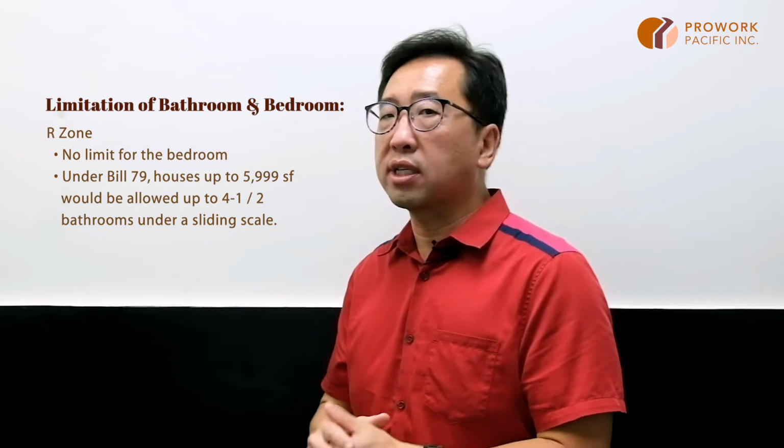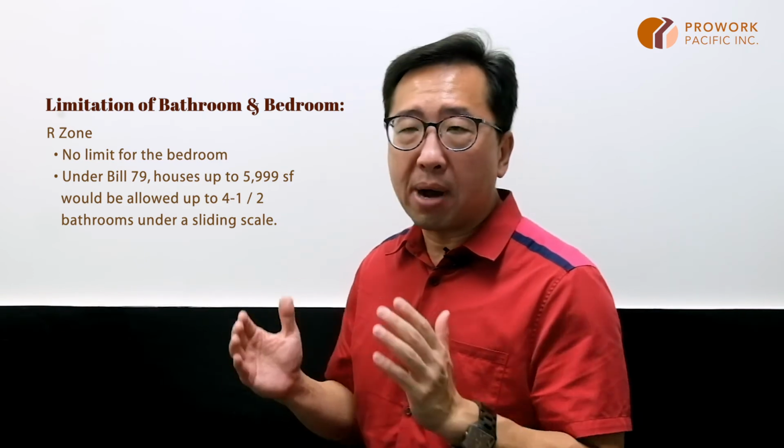Now this limit does not exist in the apartment zone. So if you have an apartment zone lot of 5,000 square feet, then you have no limit on how many bathrooms you put. So in case you want to put in, let's say, 3 units of townhouses in the apartment zone, each townhouse can have 2 or 3 bathrooms, totaling 9, even on a small lot.